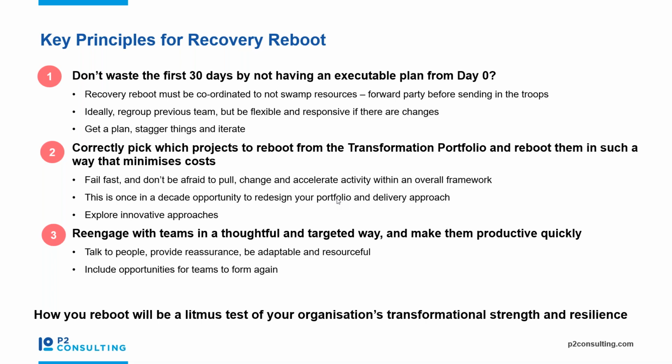Correctly pick those projects. Your strategy absolutely will have changed. It has to have changed. It's really important that you revise your projects and pick the projects that best support that new strategy. As we say here, get those designed, fail fast if you need to, but keep moving forward. This really is a once in a decade opportunity to redesign your portfolio and the direction you'll go in. And feel free to explore innovative approaches. Again, it's a really great time to try and do that.